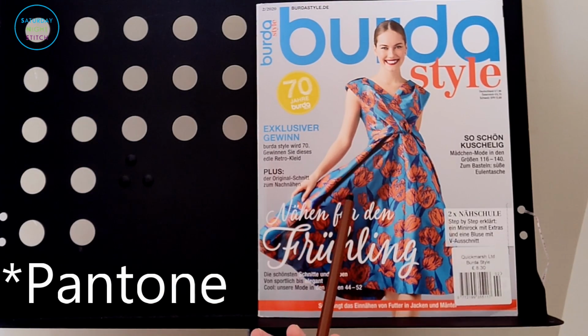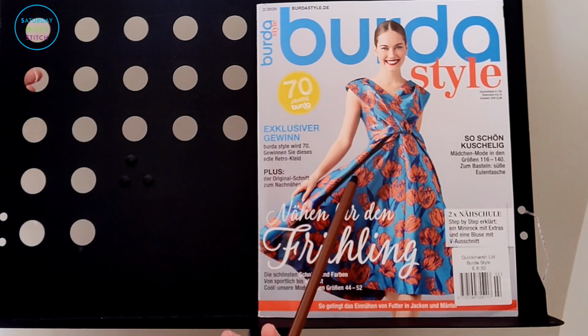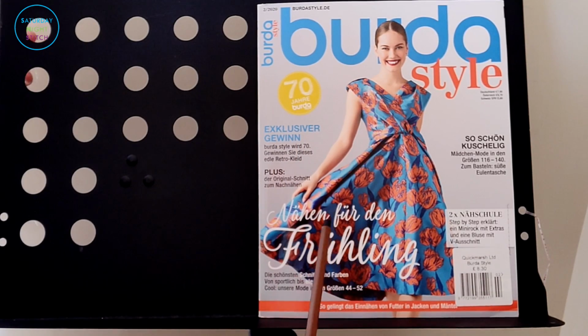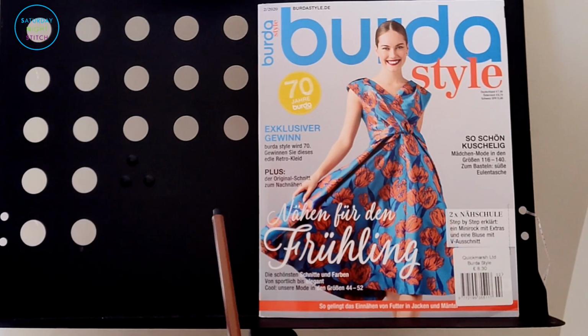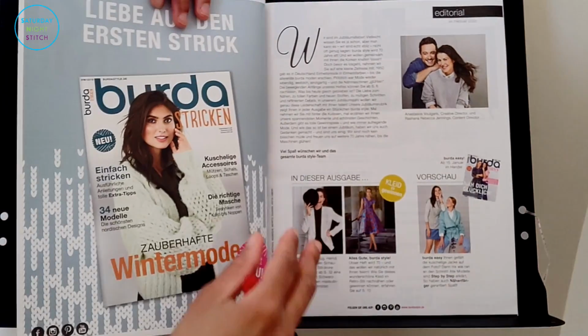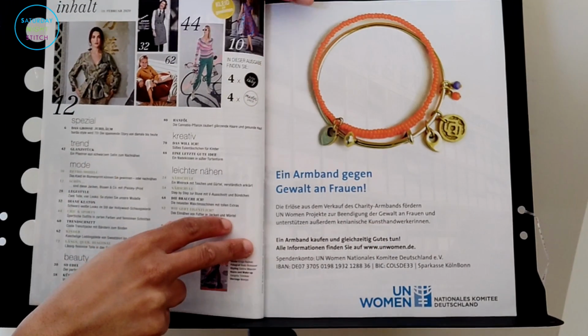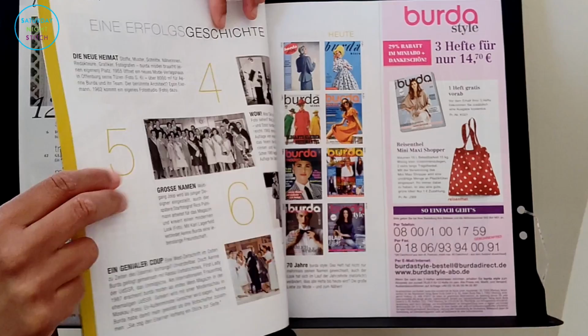In terms of the cover of this Burda German issue, they've gone with the couture style 1950s dress, which I think is quite cool. And they're also celebrating 70 years of publication, which is pretty awesome. Okay, and then we start off with some ads.